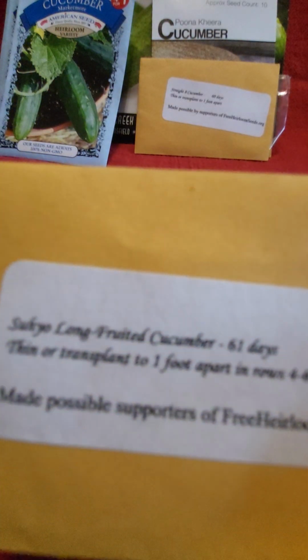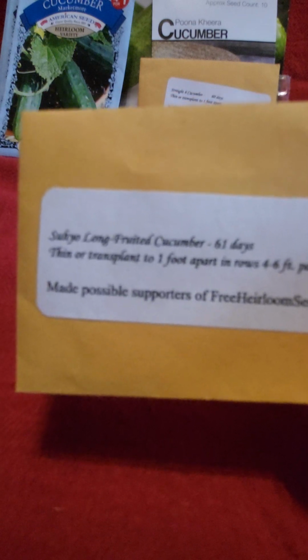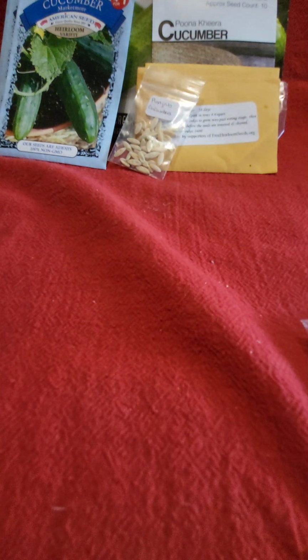And so we got some, what is that? Is that Sukyo? Yeah. Looks like Sukyo long painted cucumber. That's going to be like that serpent cucumber. And Boston pickling cucumber. That's a good variety. Let's see here. Punjab cucumbers. No idea what those look like, but they're getting seeded out this year because I am very curious. Dragon's egg cucumbers. Armenian cucumbers, which are technically a gourd, but that's all right.